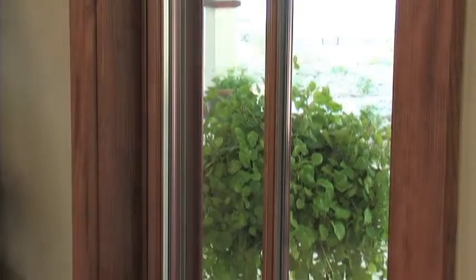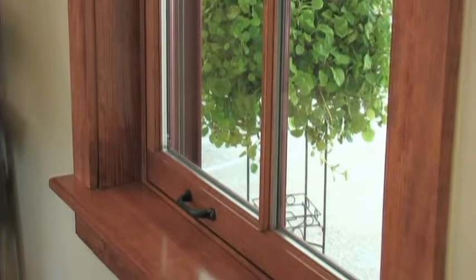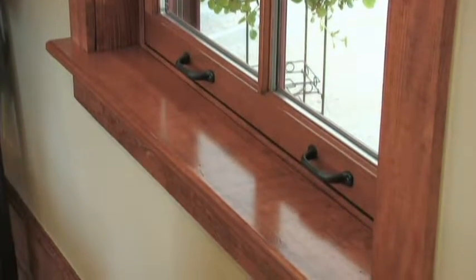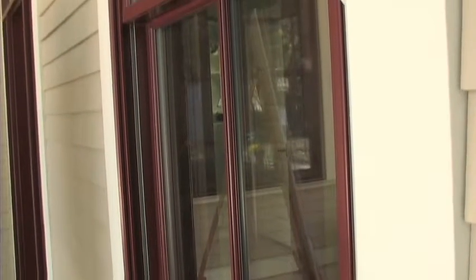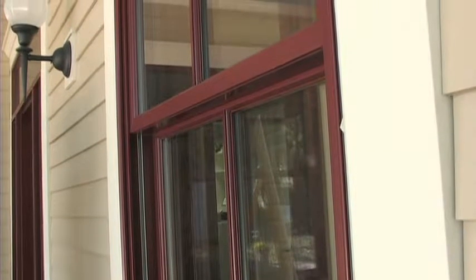Another thing here in the great room that goes along with the historic architectural look that they wanted is wooden windows. Now wooden windows can have some issues in terms of durability on the exterior, but because they wanted the wooden look on the interior, we got windows that are clad with aluminum on the exterior, and they come pre-painted, so they don't have any issues in terms of durability on the exterior, and you get just the look you want on the interior.